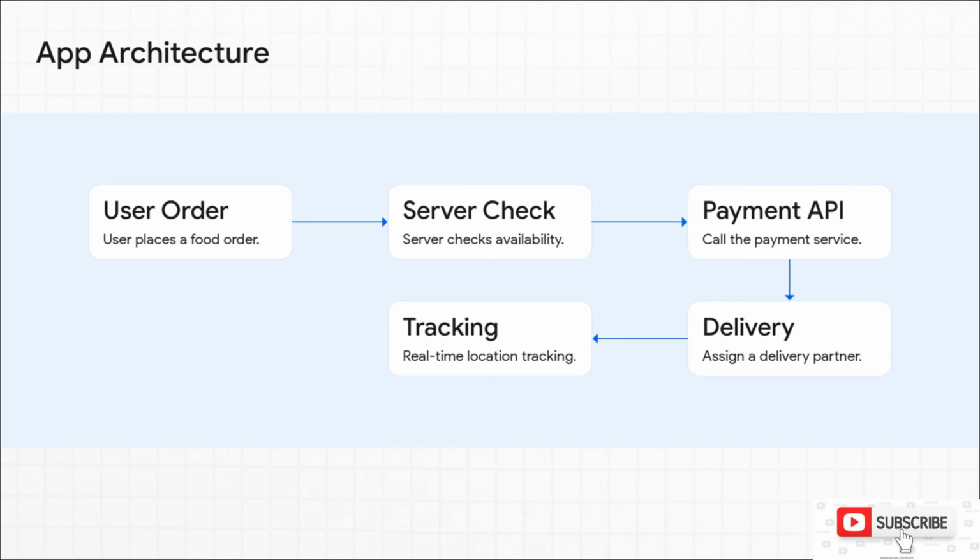What happens if 10,000 people order a pizza at the exact same second? Does your app just completely crash? Or what if the payment fails, but your system accidentally logs it as a success and delivers the food anyway? That's a massive revenue loss. AI absolutely cannot make these high-stakes architectural decisions.